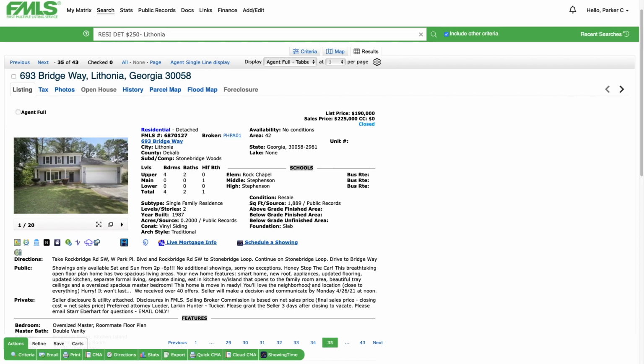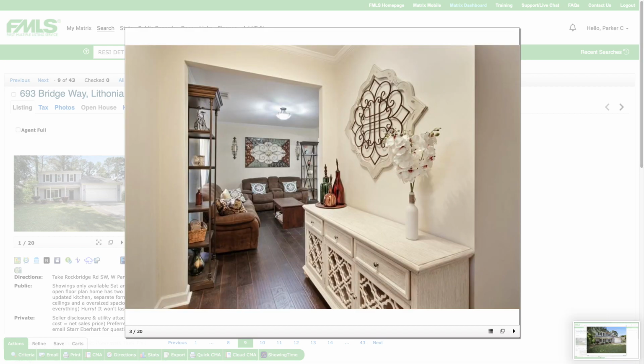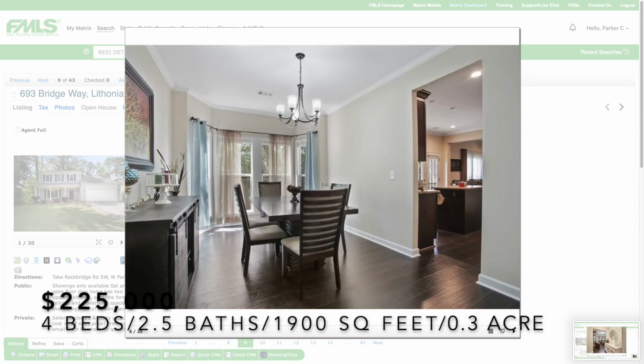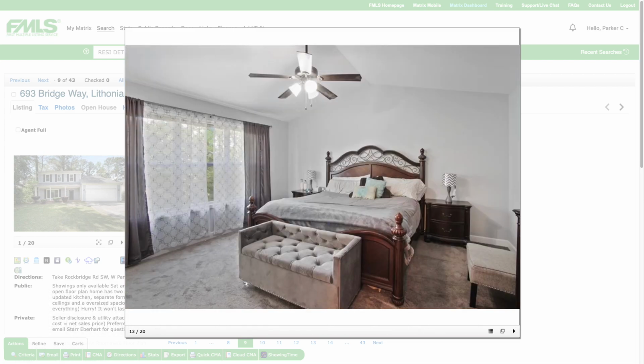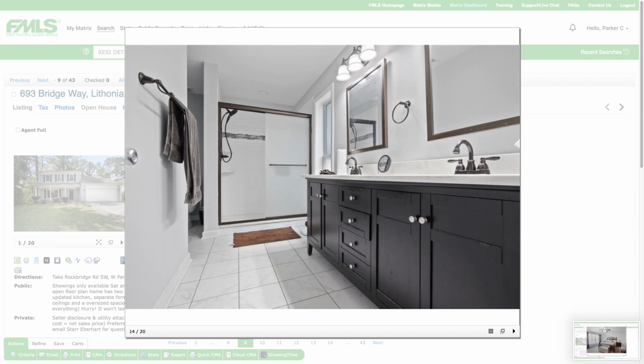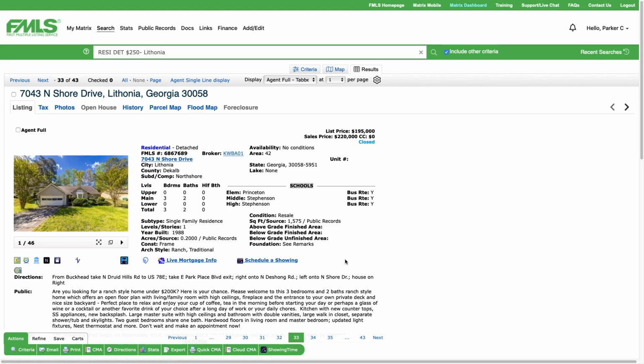Okay, as we look at our next Lithonia house here, you may notice that the average lot size here is much larger than what we were seeing in Lawrenceville. These are generally 2/10, 3/10 of an acre, so 2 or 3 times larger than what we saw in Lawrenceville. This house was built in 1987. It is a 4-bedroom, 2.5 bath house, 1,900 square feet. It listed at $190,000 and sold for $225,000 just a few weeks ago, which means it was 118% of the original list price.